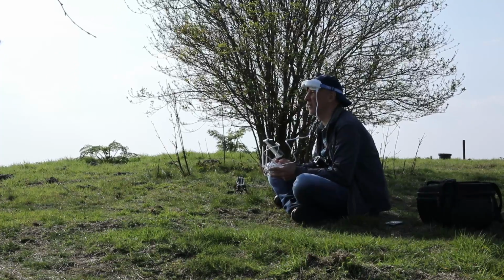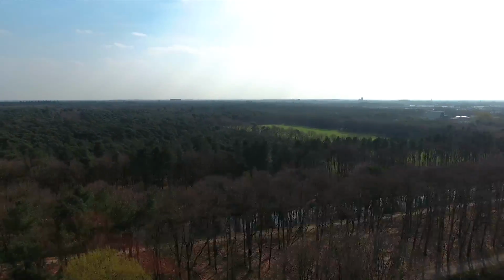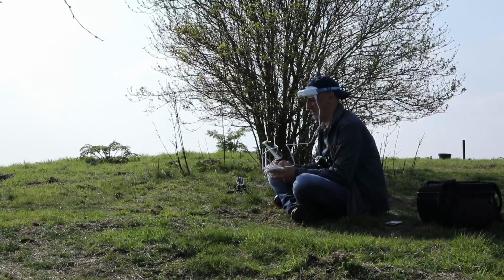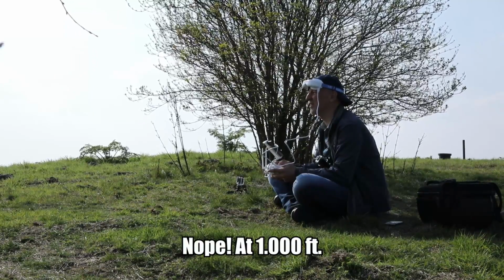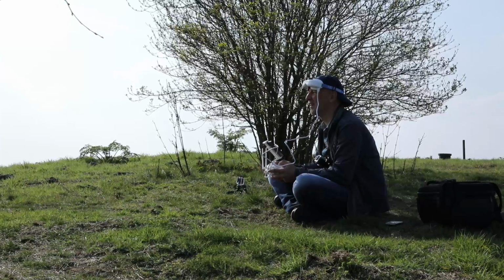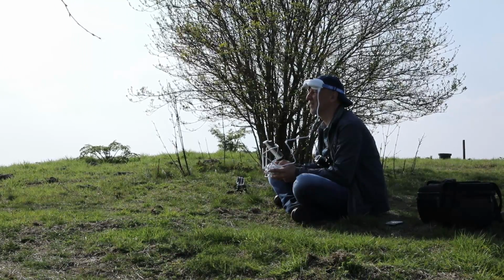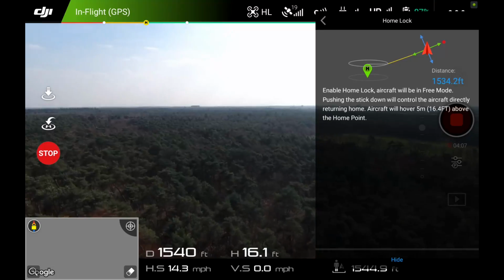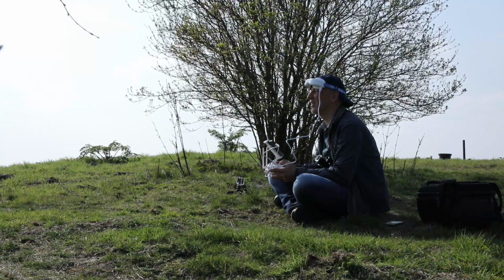I have to take care that my antennas are straight. I can still see it, even at 1 kilometer. Wow, I can still see it. It's a dot, but I can see it. The signal is very good. Even now I can see the dot.